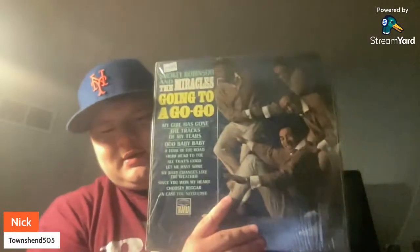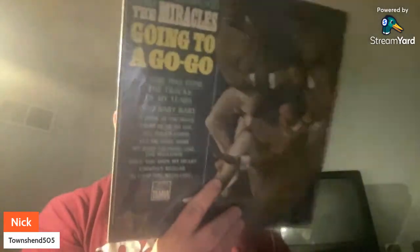Here's Smokey Robinson. I like the first album with Rod Stewart. Yeah, that's just Faces. Here's their Going to a Go-Go. Really good album. Tracks of My Tears, Going to a Go-Go, Ooh Baby Baby, My Girl Has Gone, In Case You Need Love, and Choosey Beggar. That first side's really good. Not as into the second side of the album, but still really good.